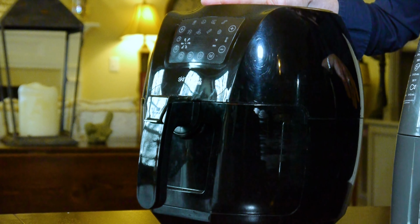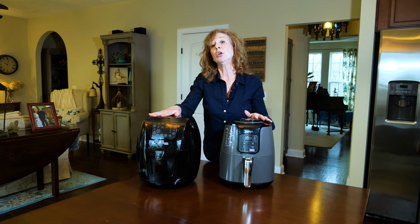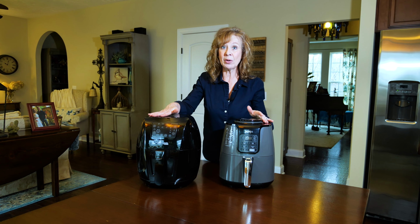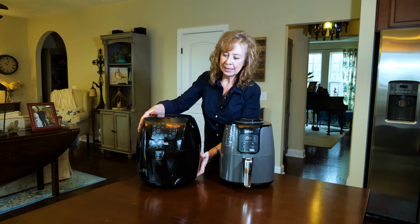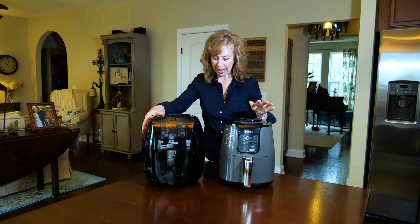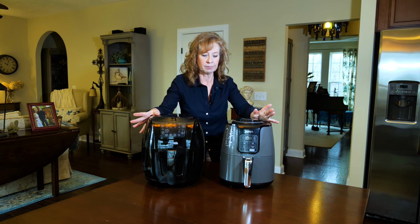This is the Skinny Taste. Now, we didn't even know we wanted a big air fryer until this one was offered to us by someone who purchased it and just didn't use it. So it came to us basically new. And here's what I tell people when they're buying air fryers. Get the largest air fryer you can afford.